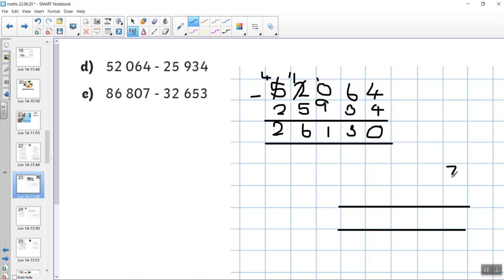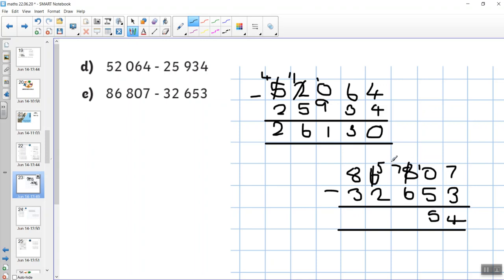Same again, 86,807. So I'm putting my 7 in first, so I know I've got absolutely everything in the right place. 86,807. 32,653. 7 take away 3, no problem. 10 take away 5 is 5. Oh, I didn't need to do that, did I? 7 take away 6 is 1. 6 take away 2 is 4. And 8 take away 3 is 5.